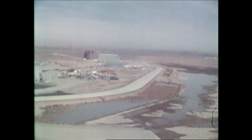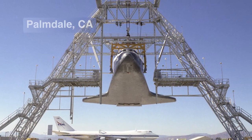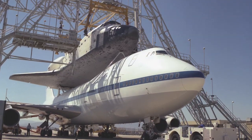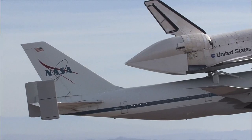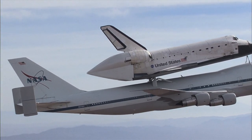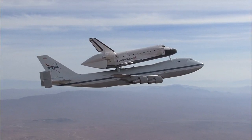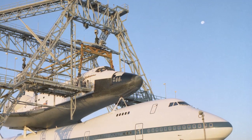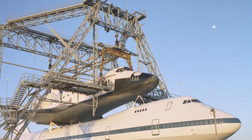In 1982, NASA arranged to have a permanent Mate-Demate device erected in Palmdale. The Orbiter Loading Facility, or OLF, was originally built for use by the Air Force at Vandenberg Air Force Base, where it planned to launch a shuttle for its own missions. When the Air Force canceled the plans for a dedicated orbiter and launch facility on the West Coast, the OLF was relocated to Palmdale.